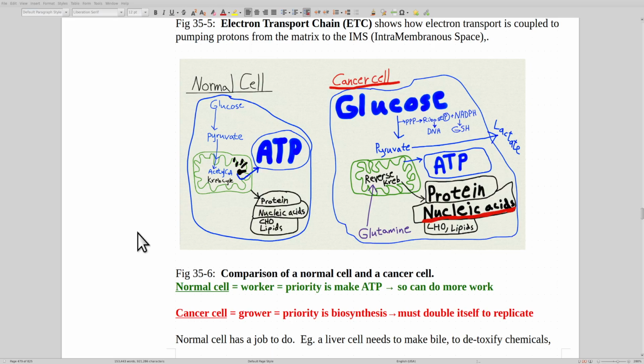Okay, so here's the point about cancer. A normal cell is mostly a worker. Let's say you are a liver cell. You have a job. You have to maintain the blood glucose level by running gluconeogenesis, breaking down glycogen, storing glycogen. You have to detoxify things. You have to produce bile. Okay, that's what a liver cell does. It needs tons and tons of ATP. So the focus is on making ATP, so it's drawn in big letters here. You need a little bit of protein synthesis, make a little bit of nucleic acids, but not much.